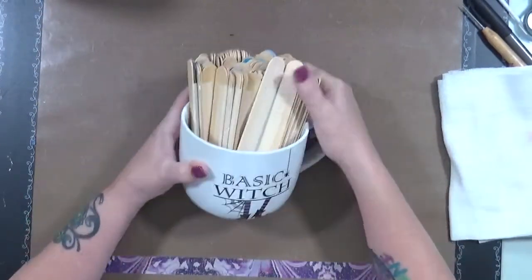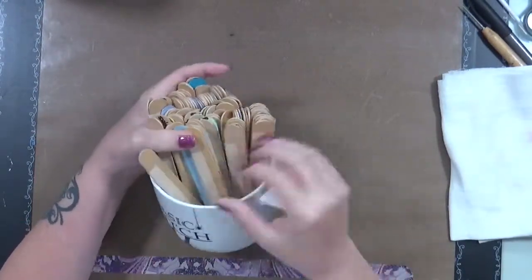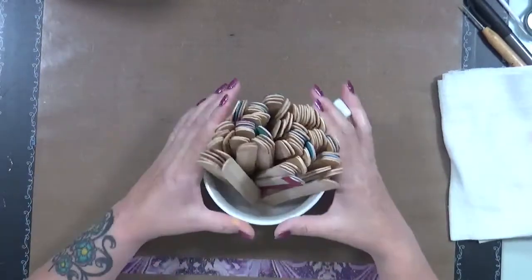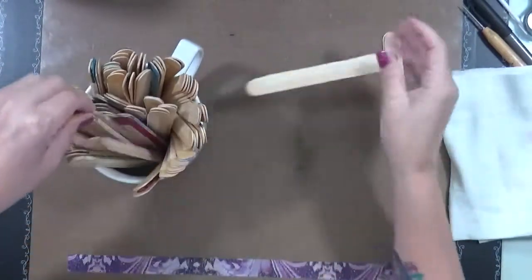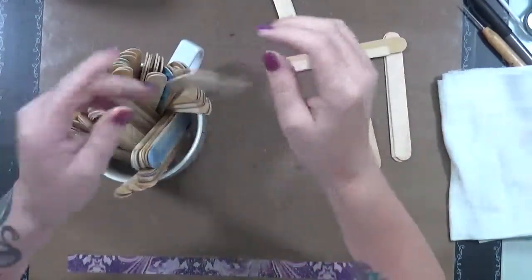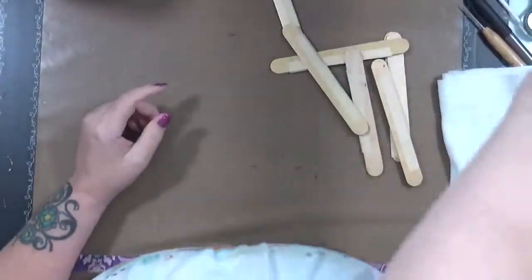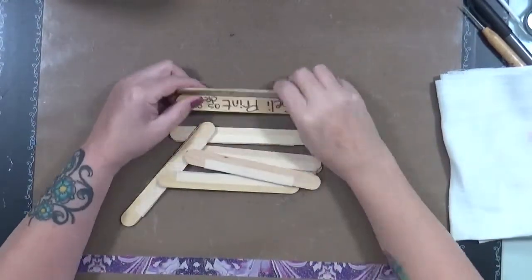I cannot see them. See? I can't see them. They're all shut. I have no idea what's in them unless I really start looking, so I'm not going to do that. All right, here we go. One, two. Is that one or two? Three, four, five, and six. All right, so let's put these back up here and let's see what lucky things we have to do today.